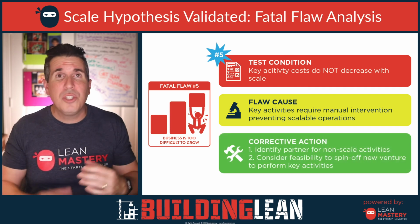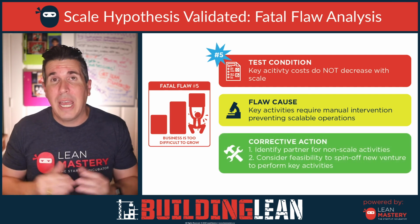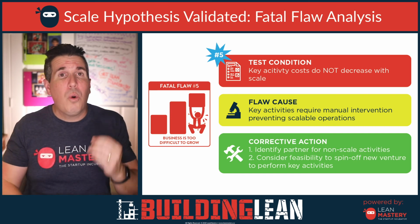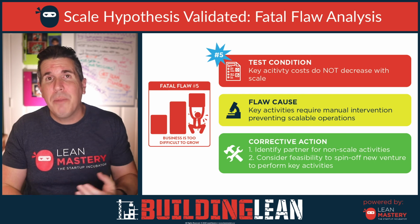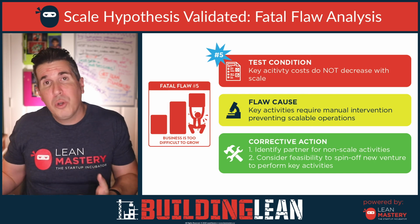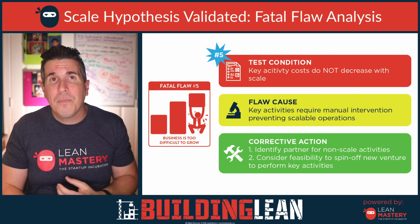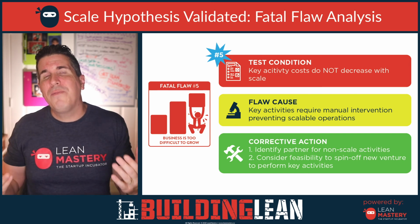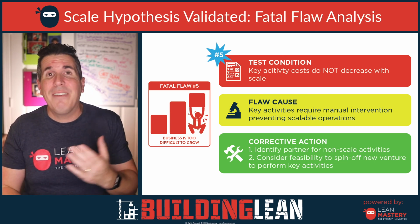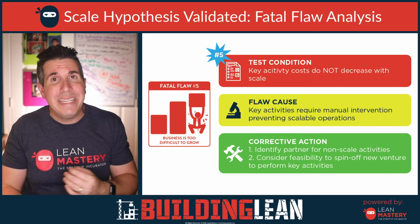The 2 corrective actions you can take if you haven't been able to identify how you'll reduce these costs would be: number 1, you can identify and qualify a partner to outsource non-scalable activities that are non-core to your business. An example of this could be procurement or HR and payroll. Number 2, you may want to determine the feasibility to spin off a new venture to perform a key activity when the market does not have a strong player that can meet your outsourcing business needs.